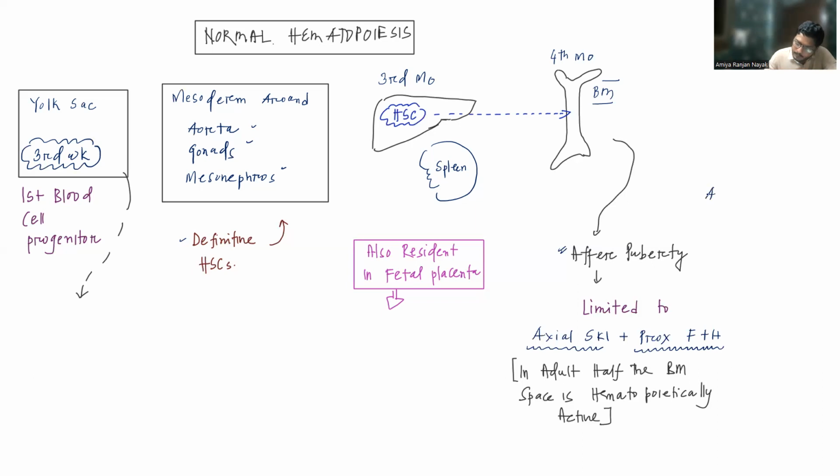The active bone marrow is otherwise known as the red bone marrow, and the inactive bone marrow is otherwise known as the yellow bone marrow. Okay, so from this discussion, you can understand after birth, just after birth, 100% of the bone marrow are red bone marrow. And after puberty, that means in the adult life, at least 50% of the bone marrow are red and 50% are yellow bone marrow. So in adults, half of the bone marrow space is hematopoietically active. Okay, so this concept is clear.